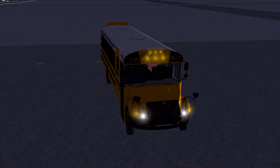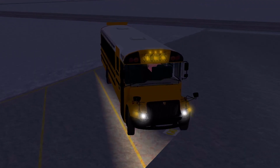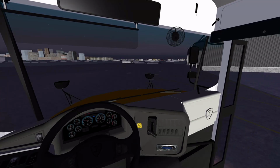Alright, so let's go ahead and put the bus in reverse, give it a little toot-toot of the horn. Let's back it right on up. Alright, now that we got it backed up, let's put it in neutral, pull the parking brake, turn the flashers off, and let's actually turn our light check back on so we can check the lights. Alright, so I got the light check on. Let's go ahead and open the door and check the lights.